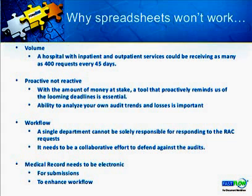Again, a 500-bed hospital, even 400-bed hospital, you'd still be looking at 400 requests every 45 days. That's just a lot of volume. That's a lot to be logged into Excel. And believe me, I'm a big fan of Excel. I've actually written books on Excel, and I use it daily. But there's some things it's just not designed to do.